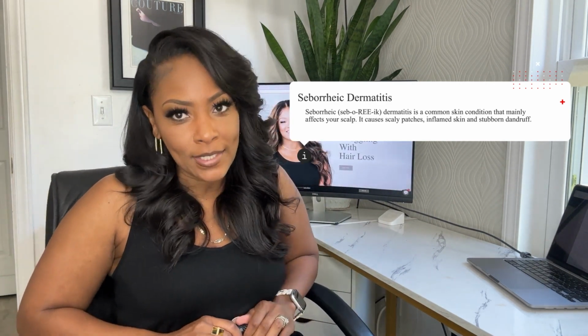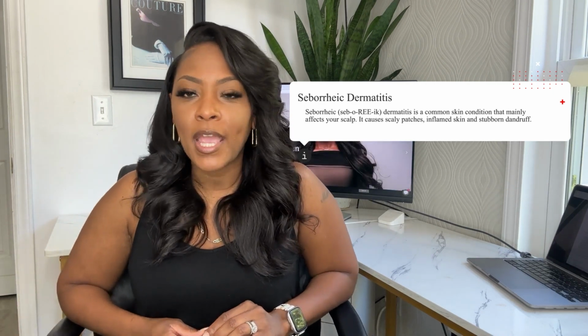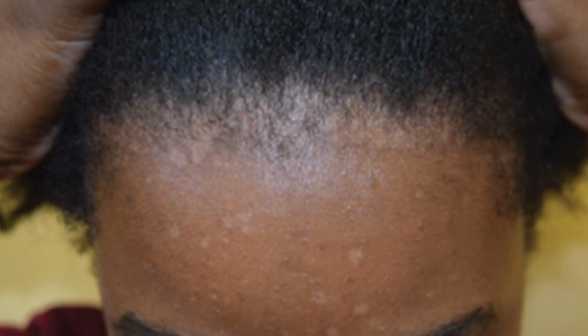Seborrheic dermatitis, what exactly is it? It's actually a common skin condition, and it usually affects your scalp, but it's basically a form of scaly dandruff. It causes scaly patches of inflamed skin. So it's not like your regular dandruff, where you scratch and it falls down. I mean, it does do that, but it cakes, and it's literally like a scale of skin. And when you scratch it, it doesn't just lift up really easy. Sometimes you have to really scratch at it.